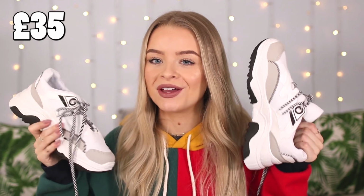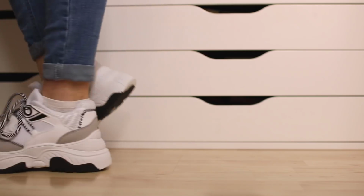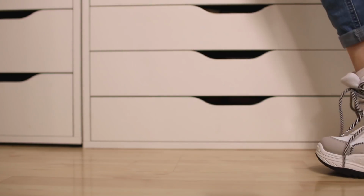Ooh, okay, I'm gonna do the other pair of trainers. These are so cool. Okay, so this next pair of trainers, I feel like these are gonna be a love it or hate it type of thing because they are, again, very chunky trainers, and I know that that trend is not for everyone, but that is okay. I think these are so cool.